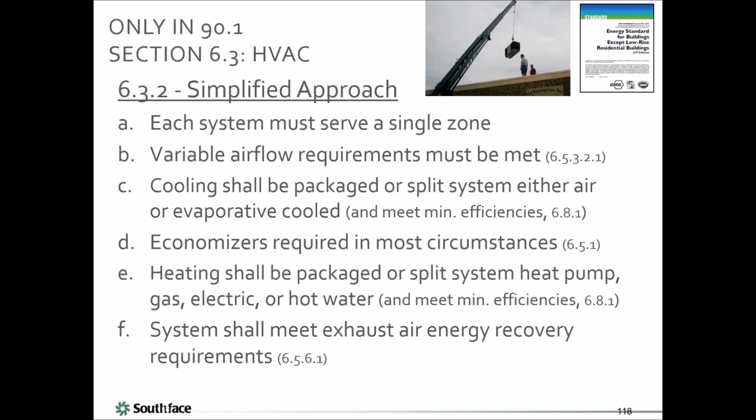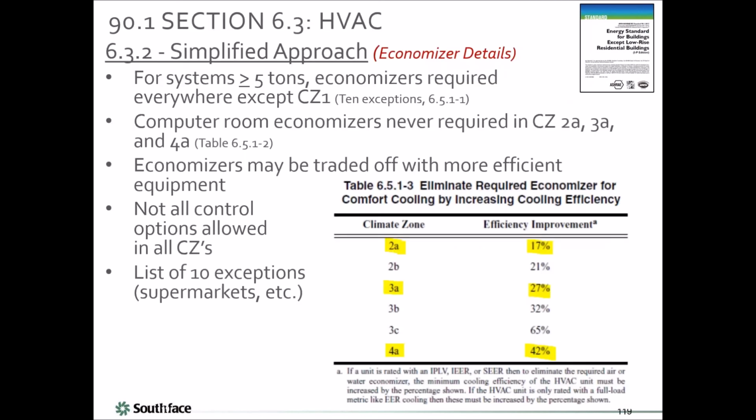Generally, you're going to find economizers are required, though you can do some things to exempt out of that. Heating is, again, pretty standard equipment: split system, heat pump, gas, electric, no crazy steam systems, but hydronics okay. And then there are some energy recovery requirements if you have enough exhaust air.